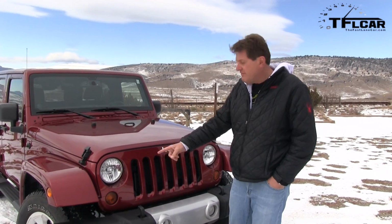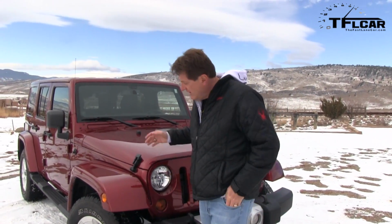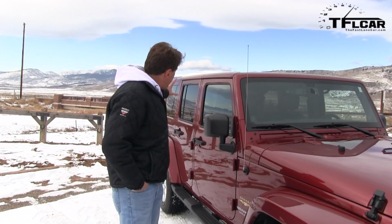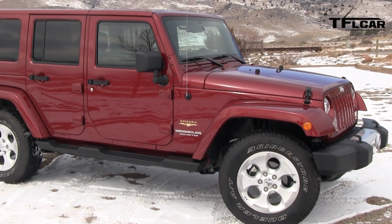If you count, there are 7 slots in here and 2 round headlights. That is the iconic look of the Wrangler. And yeah, for a while there were square headlights that lost their way, but not any longer. The other interesting thing about Wranglers is now that we have a 4-door version, this model actually is more popular and outsells a 2-door version.